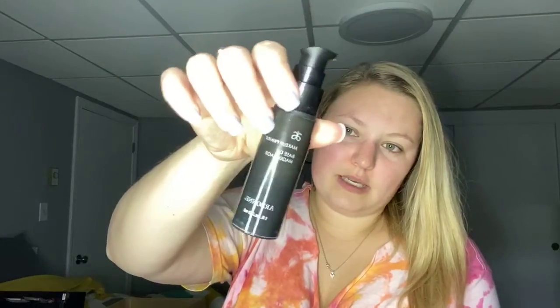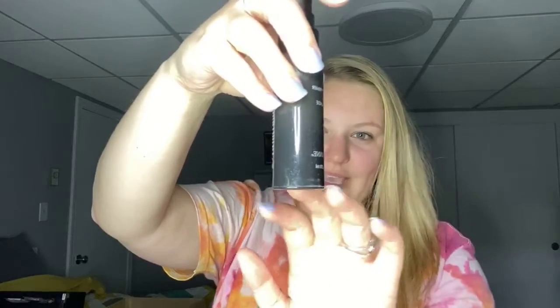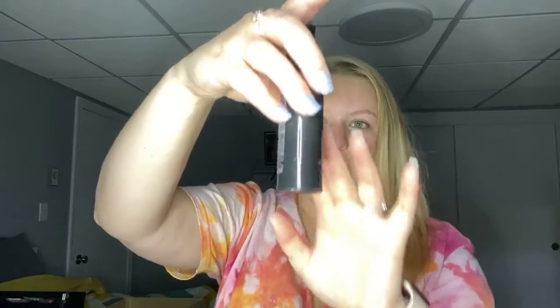So yeah, I really like this primer. It comes in a bottle like this, and I don't know if you guys can tell, but you can kind of see inside of it with the light, so you can see how much you have left. I have like this much left. It's lasted me a pretty long time. Yeah, I'm a fan.